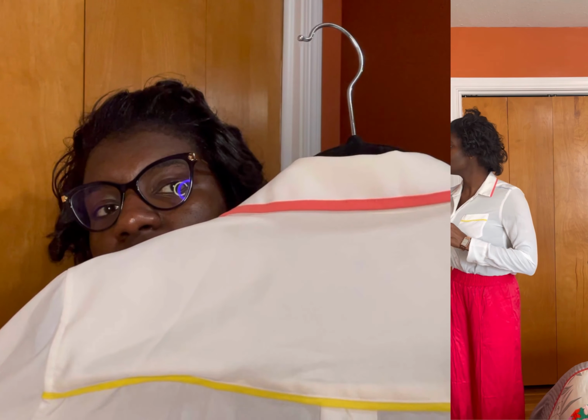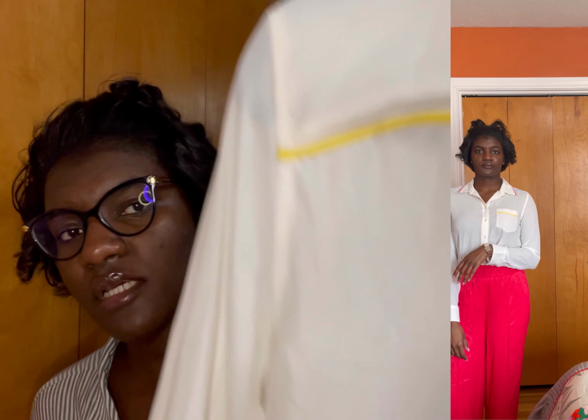It's a cream color, and it has this color that matches the pants, or it's close. And it has the light blue, and it also has yellow on the pocket. But it's just a button-down shirt. Very spring appropriate. Here's the back. Just a button-down shirt. Pants. Very good material. Wide leg. High-waisted. And I got the pants in an extra small, and this shirt is in a small.